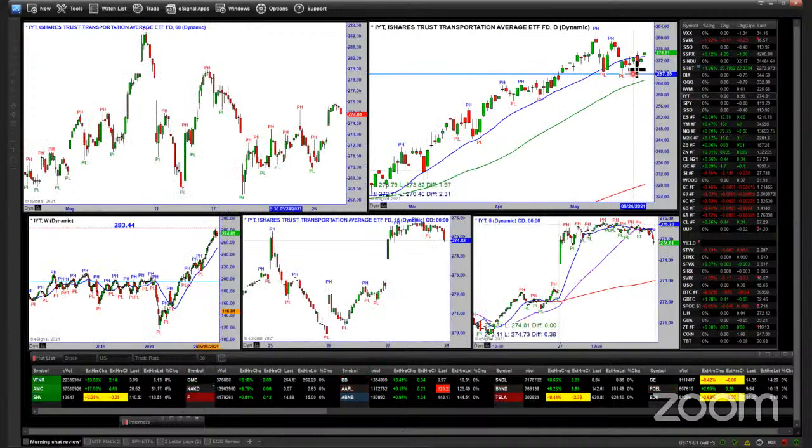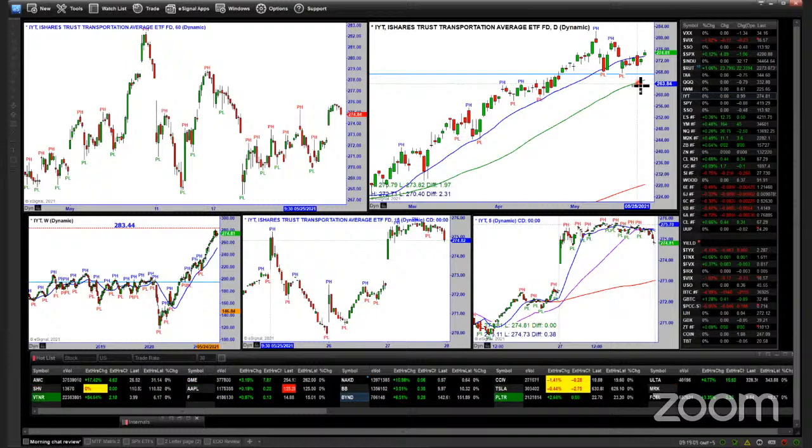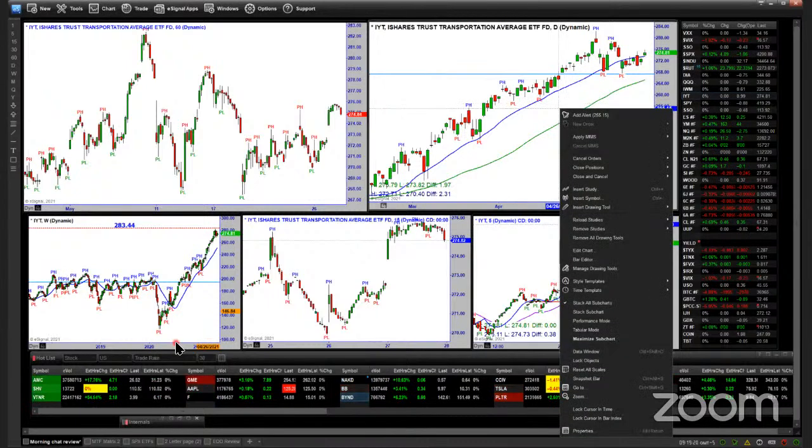Anyway, transports, bullish price action. I mean, it's just going sideways, but this market does not want to correct one bit. It's not moving much, but it sure as hell doesn't want to go down. So anyway, there you go. Look at this weekly chart. I got it scrunched up there.